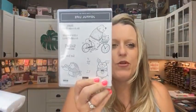I'm really excited about today's projects. This is one of my favorite kinds of stamp sets. Joyful Life. It's in our new 2021 holiday catalog. It's my favorite kind because it's cute, number one. It's cutesy. I like cutesy images. Two, it's black line, so I can color. There's no weird shading or it's not already filled in. I can get my Stampin' Blends in color. And then it's fall themed, and fall is my favorite season. So I'm very excited about this.